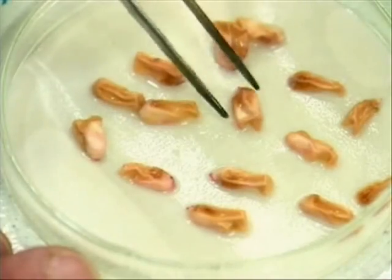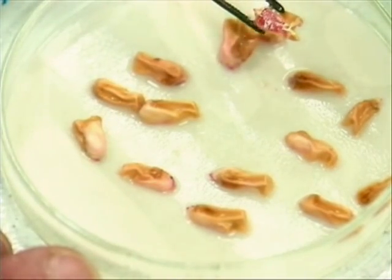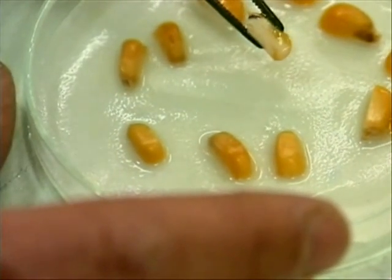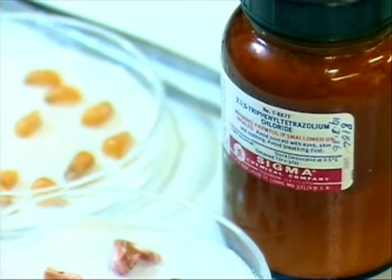What happens is that living tissue reacts with the tetrazolium to change it to a red-coloured compound. So what happens in a living seed is that the embryo, over a period of time, stains dark red. You can then count in a sample of seeds how many have red-stained embryos, and that will tell you what percentage of the seeds are still viable in the sample.